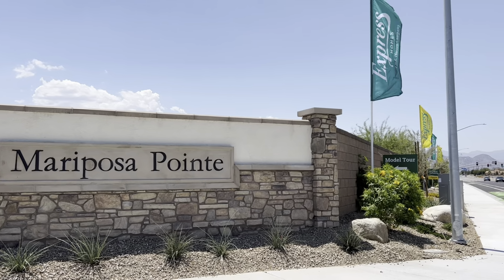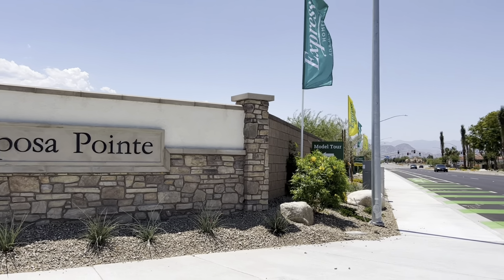So I'm here the next day, and we're looking at the models, and I'm going to give you some information on this model. So I'm at Mariposa Point in Coachella. This is probably about a mile away from the Sevilla community, maybe a couple of miles away from the Bellissima community. This is a builder called D.R. Horton. I have worked with this builder before for a couple of different clients in the Indio area, which we'll talk about another time in another video.